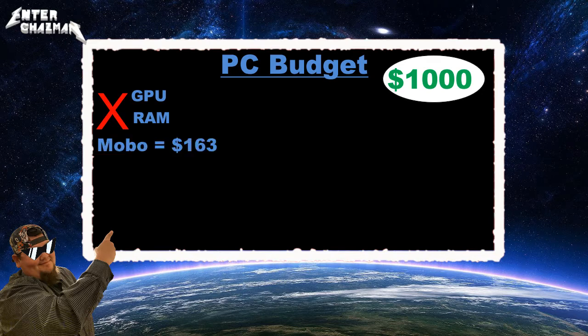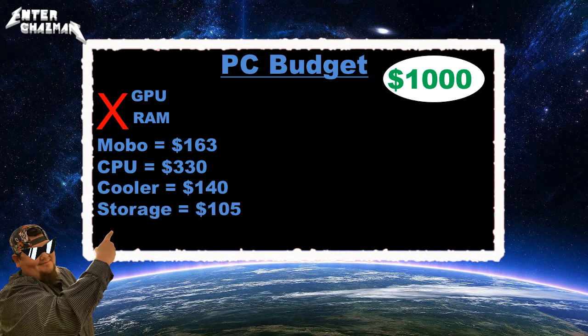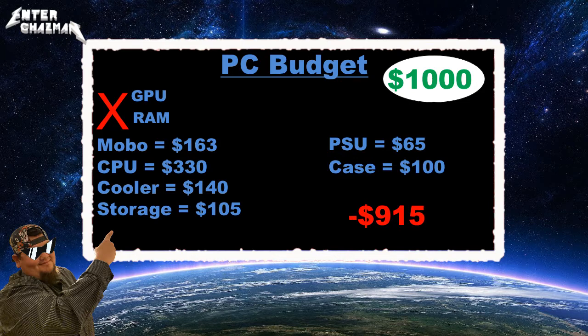The motherboard was $163, my processor was $330, the liquid cooler was $140, the NVMe was $105, my power supply unit was $65, and finally the case was $100 even. Throw in a $5 SATA cord and that brings my total to $915, coming in just under budget.